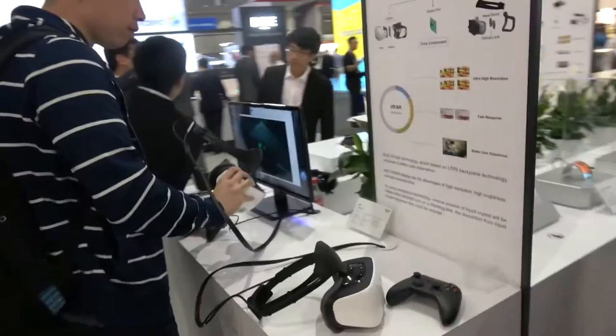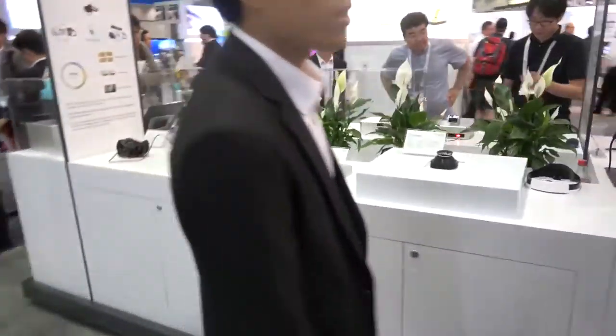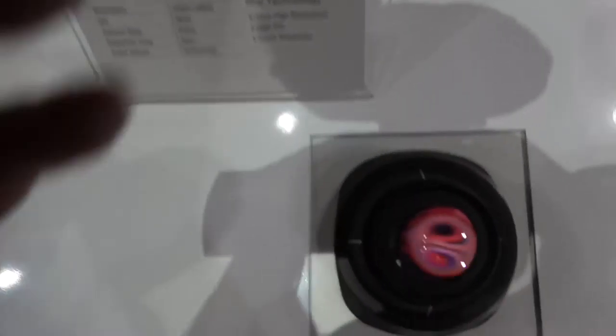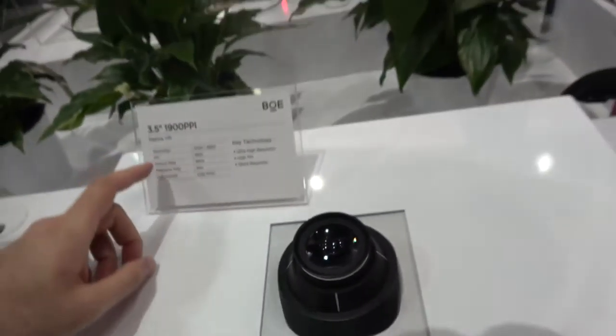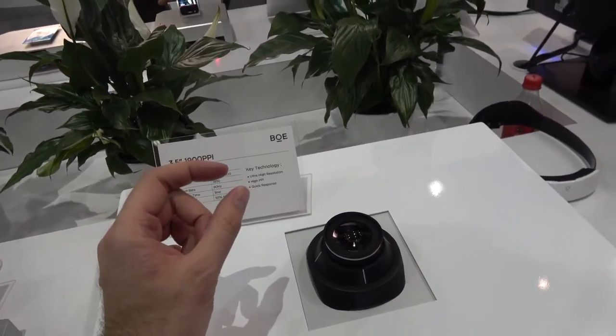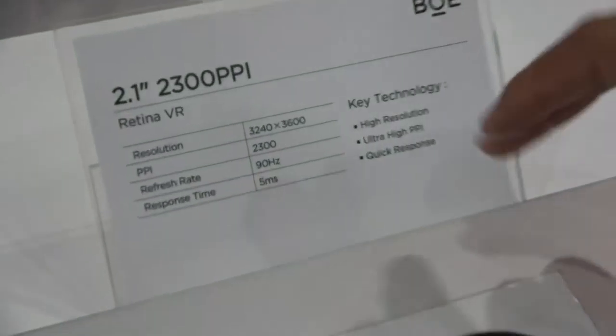Let's walk around. So you have some special display. This is all Retina VR. Can I film in there? This is a secret. No secret. Okay, so this is 4320 by 4800. How big is the screen? Very small, 3.5 inch. So this is the highest resolution VR display? Not the highest. This one is the highest LCD display.